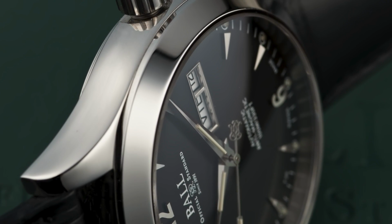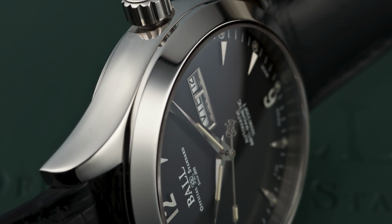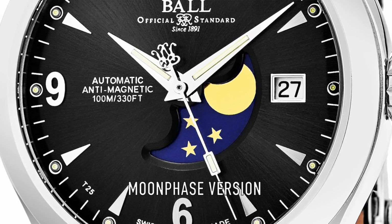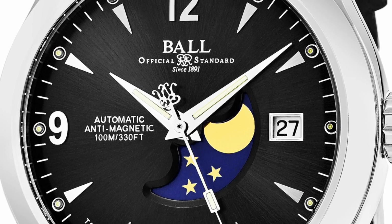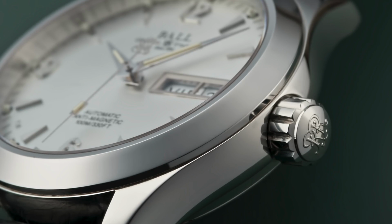It has 15 micro gas tubes. These are all done in different colors. Very, very cool. And the tritium gas tubes can last for 25 years. So again, the thinking behind it is all in the details. Aesthetically, it's beautiful. We get those applied Arabic numerals, those wonderful Dauphine hands, that intricate little double R on the seconds hand, very cleanly designed, that lovely smooth bezel.